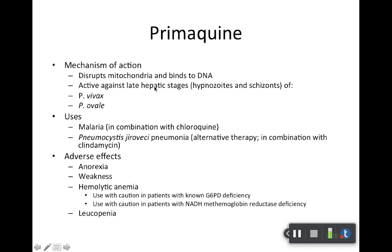So it has a few different mechanisms, but for testing purposes and for my exam, just remember that it disrupts the mitochondria and binds to DNA. And its uses: when we're talking about malaria, it's used in combination with chloroquine, and it will depend on what area you're treating and the CDC guidelines. So always remember that with malaria, and then some off-label uses. It can be given prophylactically for malaria as an off-label use. It's also an off-label use for PCP, pneumocystis pneumonia, in HIV-infected patients.